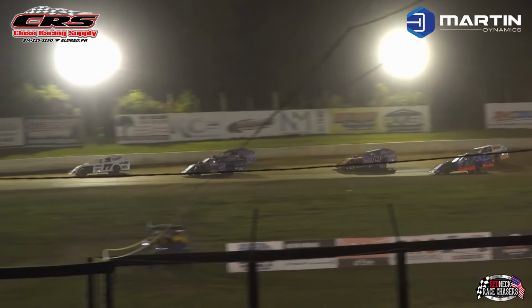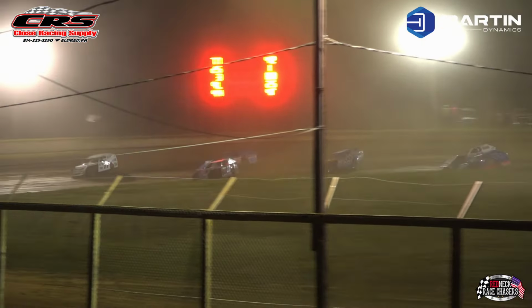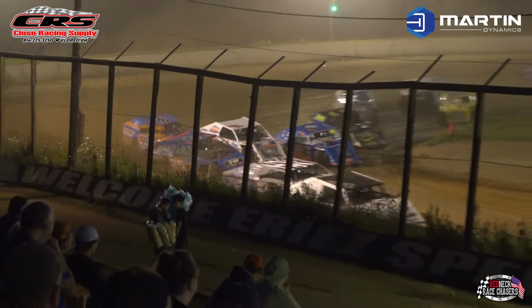Coming out of the backstretch, it's still Alexander. Wyatt Scott to the inside of Bud Watson. Scott's going to take that second spot. Wyatt Scott up to second.